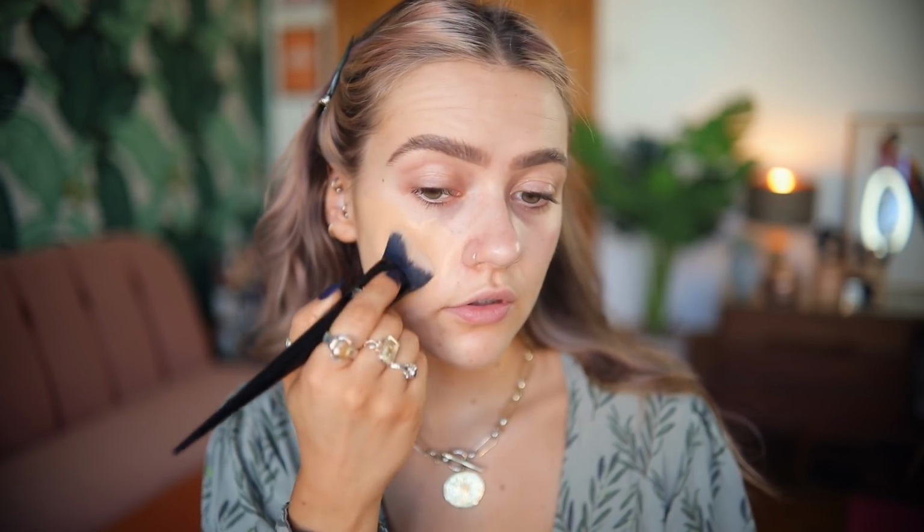Boop. And you've seen me use this brush before. It's the KVD number 10. I really like the shape of it. So I'm gonna use this today. Look at that, stunning. So this feels so light on your face. It's a stunning finish. And it's a matte, which I think you guys know.